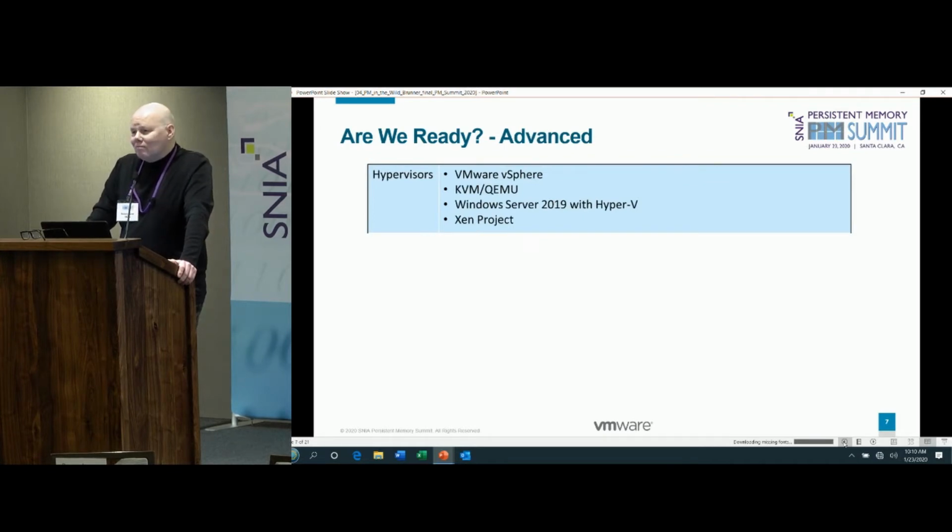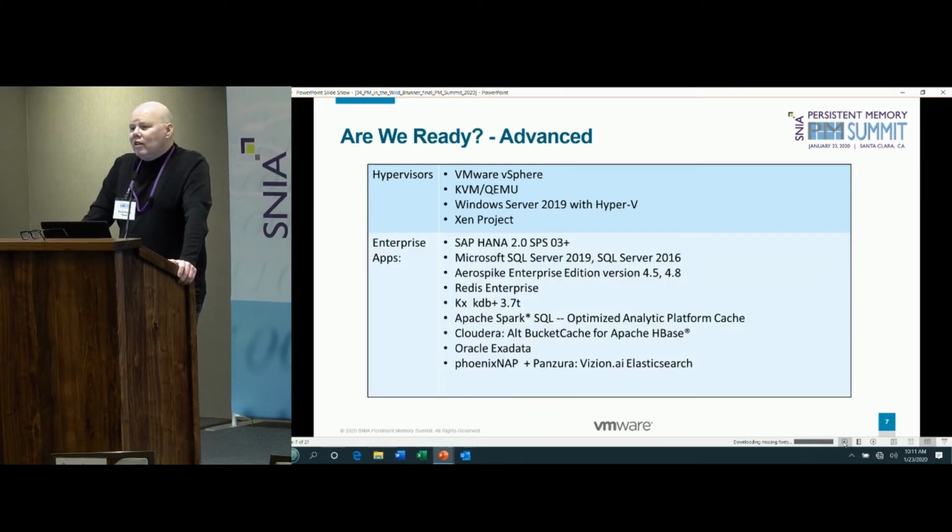Hypervisors, well, we have VMware vSphere, which is why I'm up here, but we also have solutions for KVM, Hyper-V, and the Xen project. So hypervisors are supporting this also as a first-class citizen. And then lastly, this is probably the key thing.